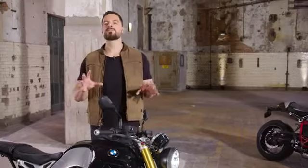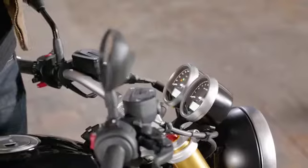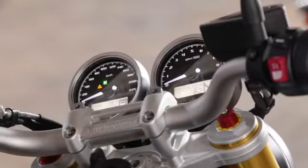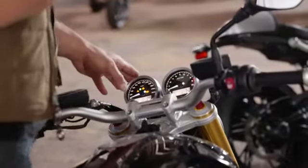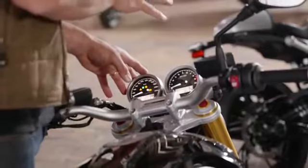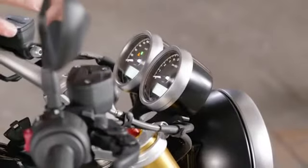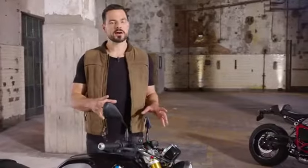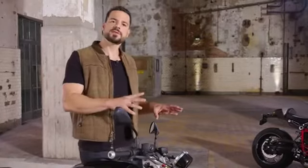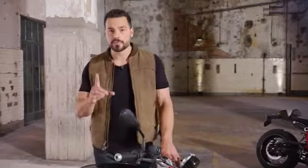Now let's have a look at the beautiful dial. It comes in a new and clean design. As you know, the R9T has a dual instrument with speedo and rev counter. Also new are the 2 riding modes, rain and road. And coming as well as standard now, ABS Pro including dynamic brake control for more safety when braking in leaning positions. Optional extra is the comfort package.